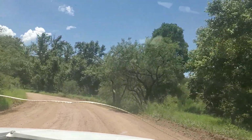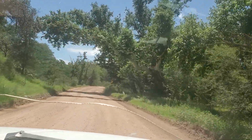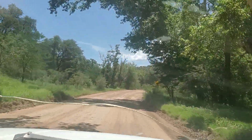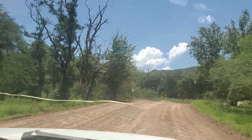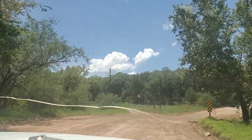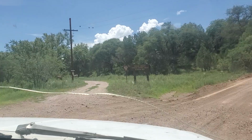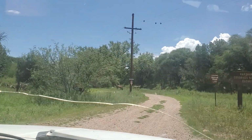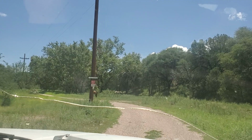So I'm starting to see a little bit of the signs of diggings or earth movement. Disruptions. So I think we may finally have found the right road. There's the Harshaw town site. We found our first ghost town, fellas and ladies, fellettes. The Harshaw town site.